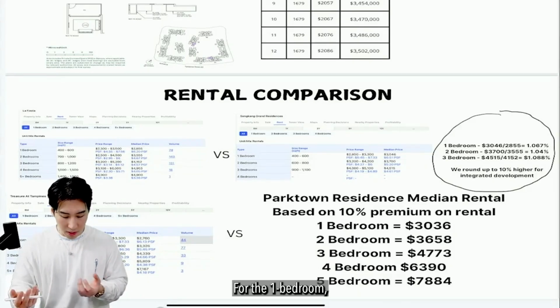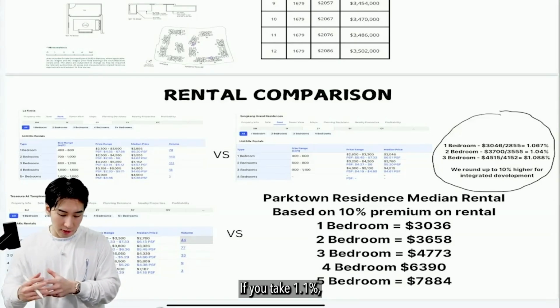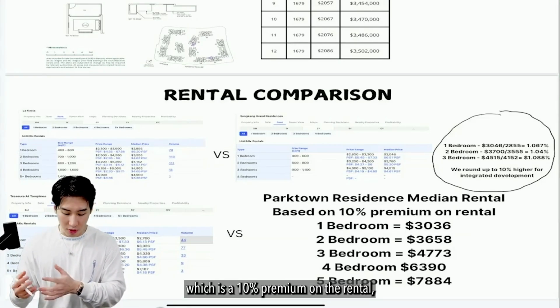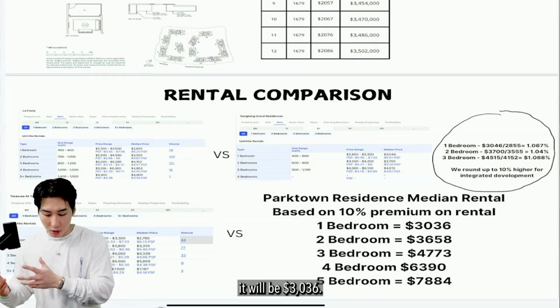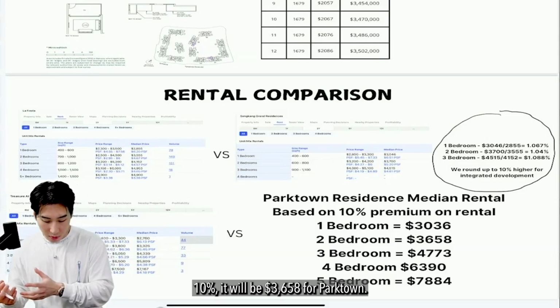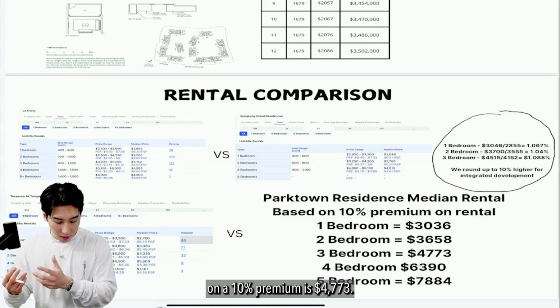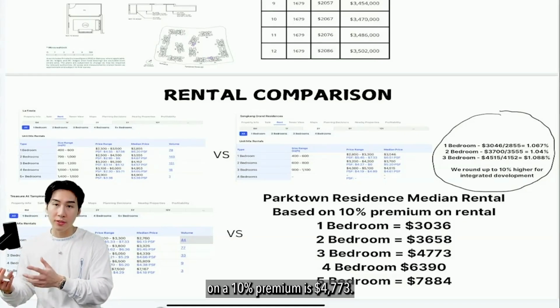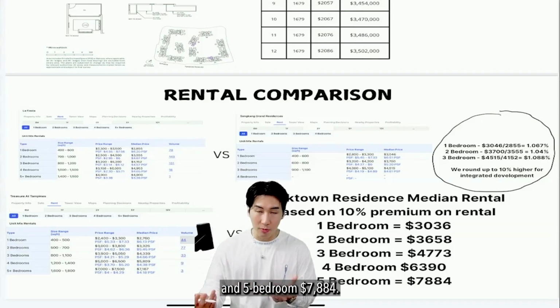For the 1-bedroom, the median price is 2,760. If we take 1.1, which is a 10% premium on the rental, it will be 3,036. For 2-bedroom, with 10%, it will be 3,658 for Parktown. And then for 3-bedroom, a 10% premium is 4,773. 4-bedroom 6,390 and 5-bedroom 7,884.